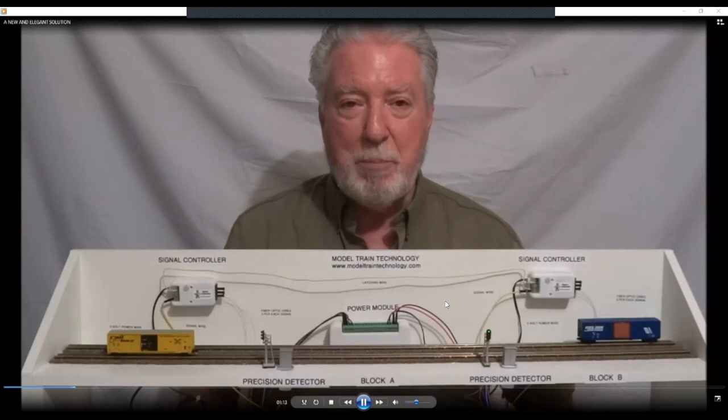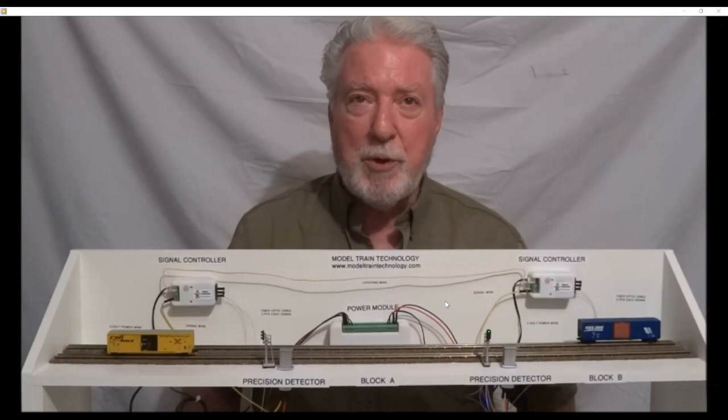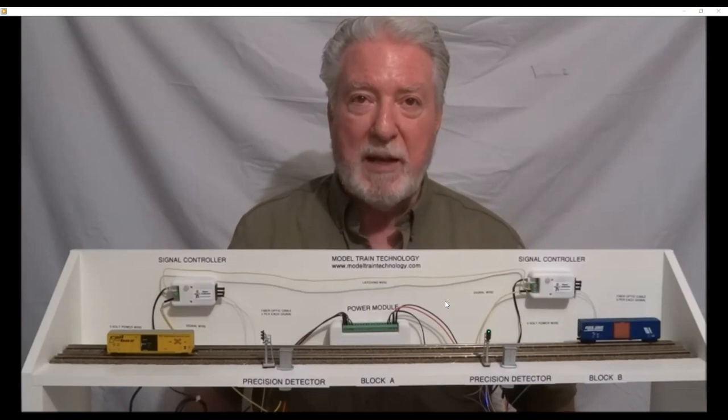This system is certainly not a prototypical system of signals like you would find on an operating railroad. Let me give you just a couple of examples. Prototype signals on an actual railroad default to a red aspect and then cycle back to yellow and to green under positive control by a dispatcher or interlocking operator. But the model train technology system defaults to green when the signal sensor is clear. It then triggers a red aspect when the signal sensor senses that a train is on the track adjacent to the sensor. Then, when the sensor is cleared, the system automatically cycles from red to yellow and finally back to green.